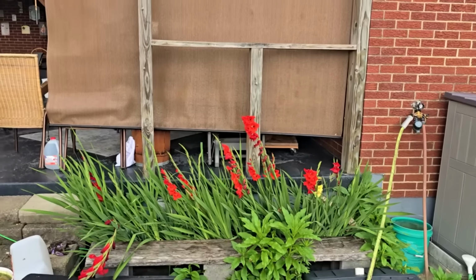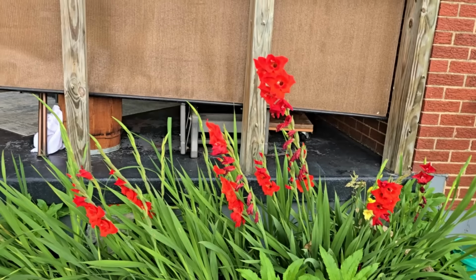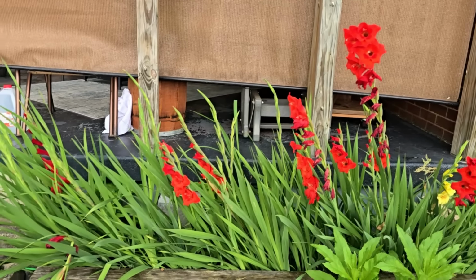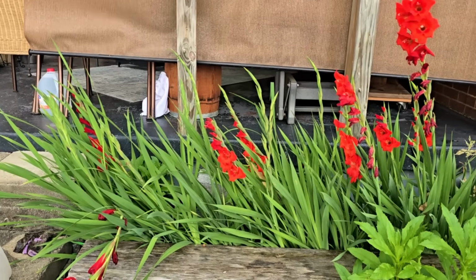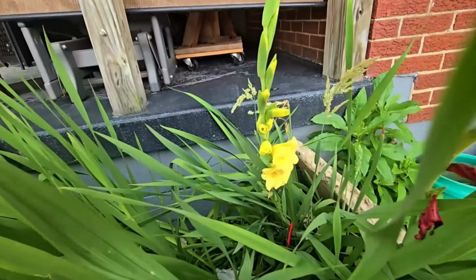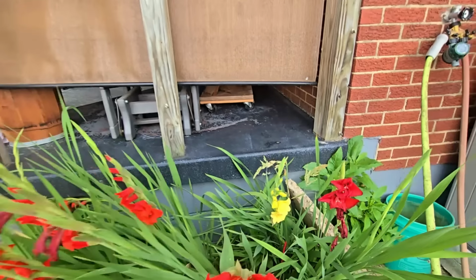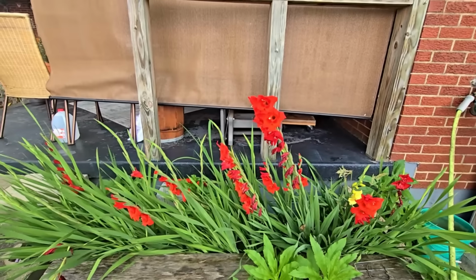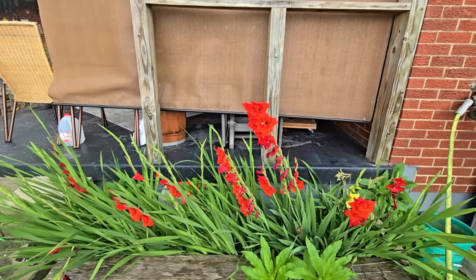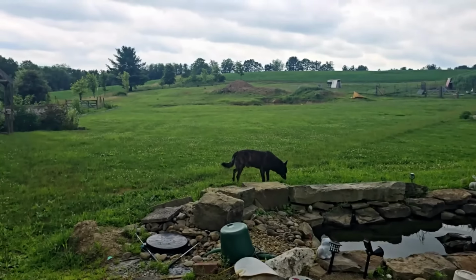And then the bed next to the patio here is looking good with all the red blooms coming up. These actually have some smaller blooms on them, probably because they're packed so tightly into this bed. But there should be some other colors in here if they survived. We have the yellow starting to bloom. Gorgeous. But I'm pretty sure I had white in this bed as well. It might not have made it through winter though. Some colors are hardier than others. We gotta go down to the vegetable garden.